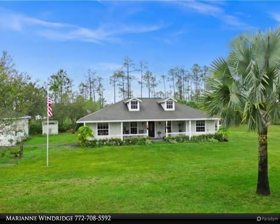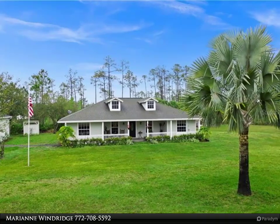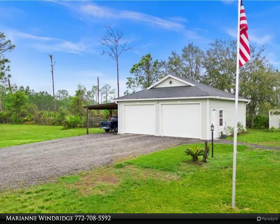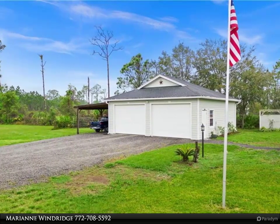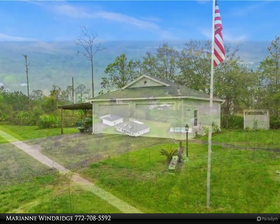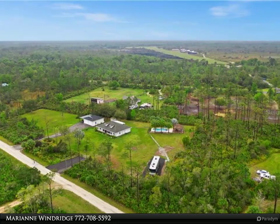Immaculate 3-bedroom, 2-bath home with detached 2-car garage on 2.52 fully fenced acres. This home features a popular split floor plan with spacious great room, perfect for entertaining. Updated kitchen with solid wood cabinets and granite countertops. Tile throughout living areas and hardwood in bedrooms.